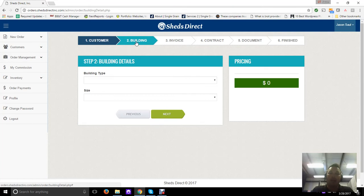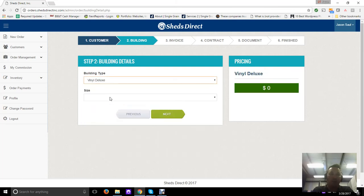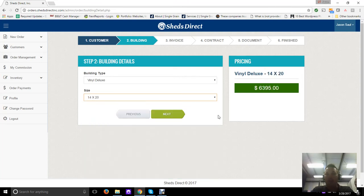And now we're on the light blue building. So we're on the active task of customizing the building for the customer. So the first 2 drop downs are building type. So I'm going to choose vinyl deluxe, and then the size, 14 by 20. You'll see on the right side here that it highlights the style and size, as well as gives you your base price. Click next.